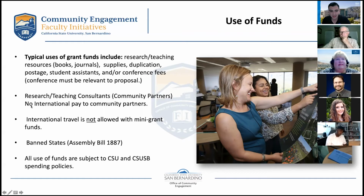Something to note is that you cannot pay international community partners. The system has been created in a way to make this super difficult, and it's nearly impossible to pay international partners. So that is something to note. International travel is not allowed with the mini grant funds. So if you have a professional development opportunity overseas, unfortunately, you cannot use our grant for that purpose.